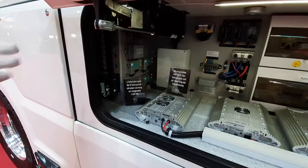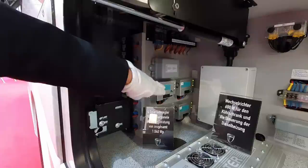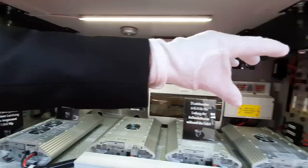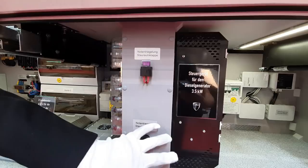These chargers, they charge the batteries while driving. You see here monitoring elements for 8 130 watt solar panels, so nearly 1000 watt solar panels on the roof. Together with a diesel generator, you could also charge these batteries while you're not hooked on 220 volt.